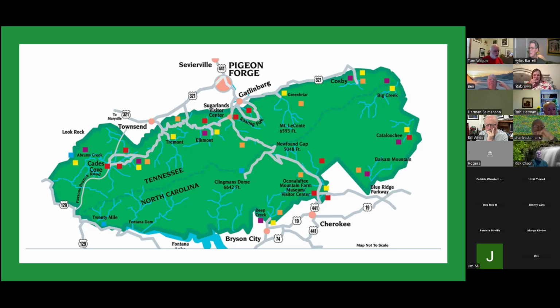There's no entrance fee for the park, but there is a parking fee. So the parking fee is very reasonable. I think it's $15 for 3 days. And so you need to have the parking pass in your car. It is the most visited national park in the United States.